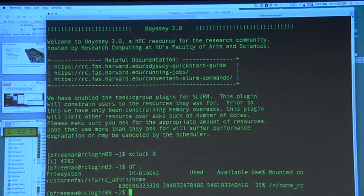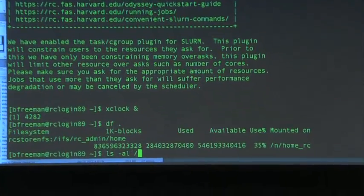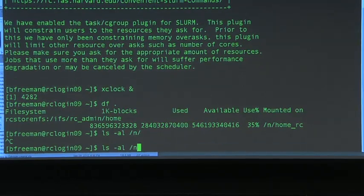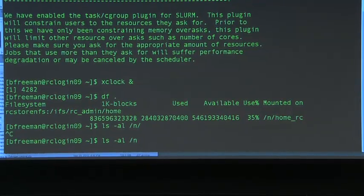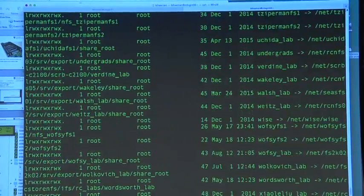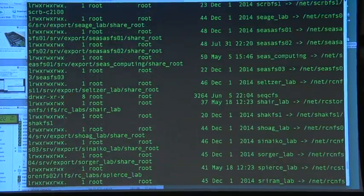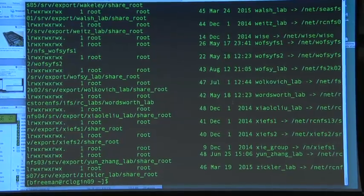Okay? So just to show you also, if you look at what else we have on Odyssey, we probably have about 200 file systems that people can access. There we go. So you can see that we host storage for many, many different labs. And we make these available through this /n mount point. That's how you would access any of the network storage, and that's what the N means. Okay?